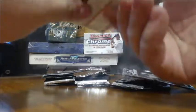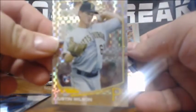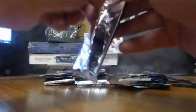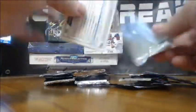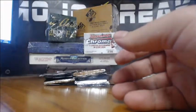I would see Seven Dust or Metallica like that many times. Derek Holland, Justin Wilson, ex-refractor for the Pirates, David Wright, Joey Votto. Paul Konerko, Ryan Vogelsong, Adeiny Hechavarria, refractor, Chris Davis.